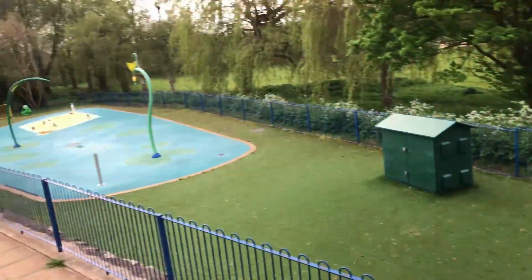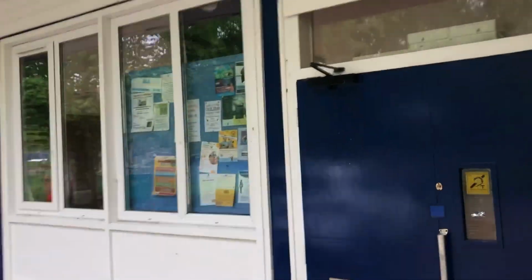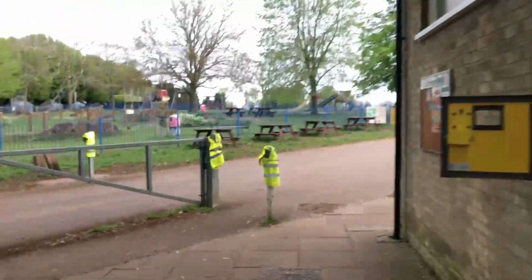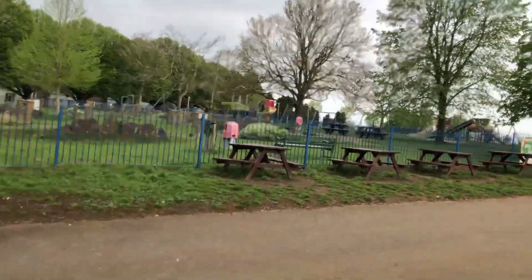Okay, so just showing a few facilities at the park. This seems to be an old splash park. I'm not sure if that works anymore. You've got some toilet facilities over here. It looks like a crazy golf course. And you've got pavilions, so you've got some events going on. I've never seen an event in here, but it looks like there are events. But yeah, mini golf.